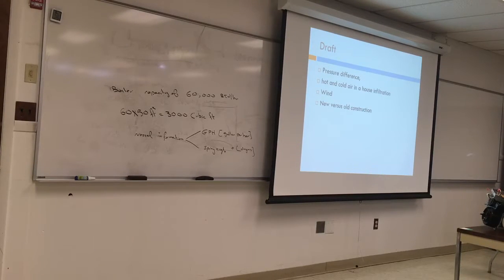So the CFM, we're going to go with cubic feet per minute. Let's calculate, for example, if you're burning half a gallon per hour, you will need 25 cubic feet of air per minute. So that's not a lot of air. If you get a small fan with 5 CFM, that's per minute, so multiply by 60. In this case, if you just have a crack in the window or a small vent in the basement, that will do the job.